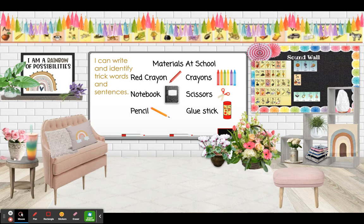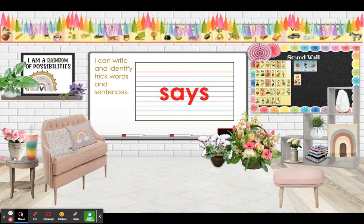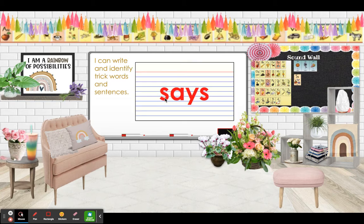Today's objective is I can write and identify trick words and sentences. So let's review our trick words of the week. This is say and says. To practice our trick words, you're going to find trick word practice in your assignment today. This one says a different one, but you're going to practice our trick words for this week.